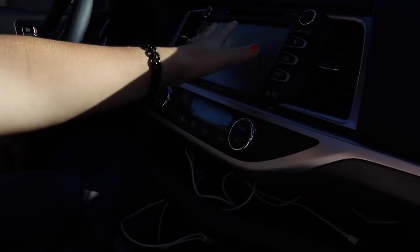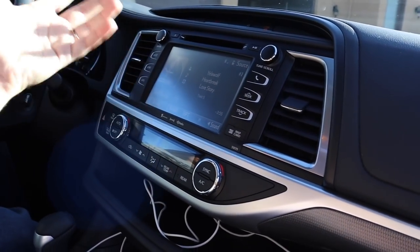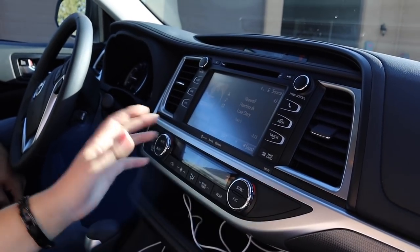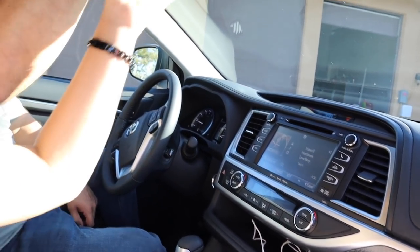I got a sunroof. So what we got here is we got a cool little music thing. It doesn't have CarPlay like my last one. If you guys know what CarPlay is, you know how cool it is. It doesn't have that, but that's okay, I think. What else does it come with? You have this that you didn't have. You can put your glasses here now.